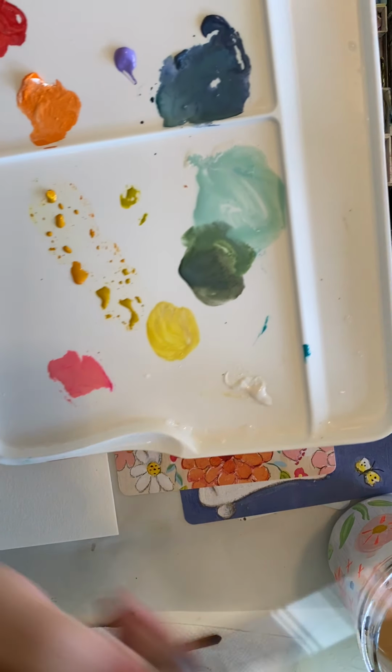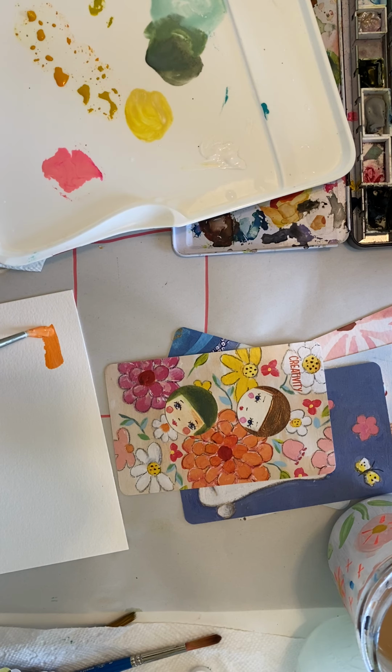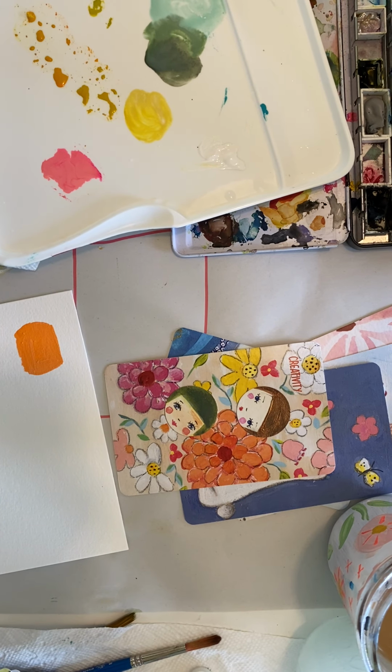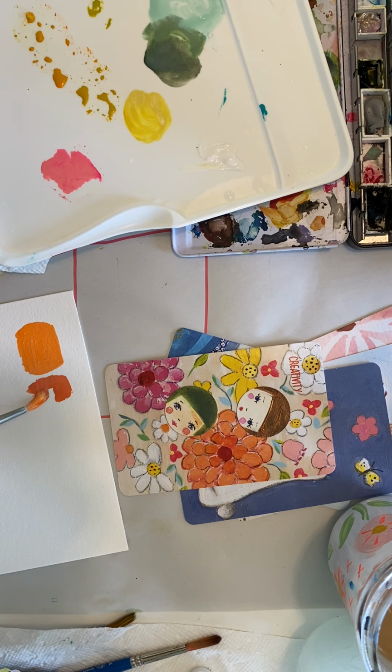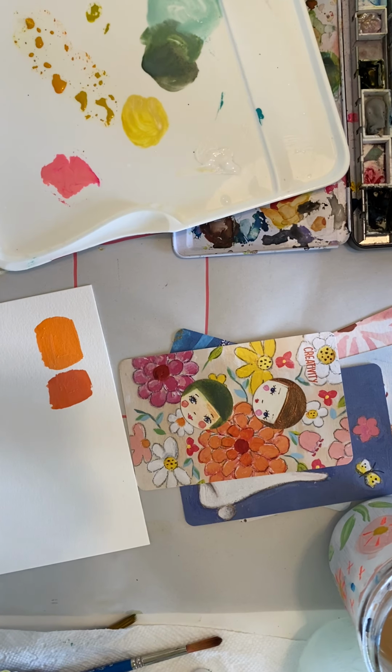Try to find the orange. Okay, here's orange. But if you notice that I mixed some other colors in the orange so it doesn't look so flat. And so another color I mixed in there is some orange mixed with a little bit of red. And that just gave it a little bit darker orange, right? Oh, this cord keeps getting in the way.